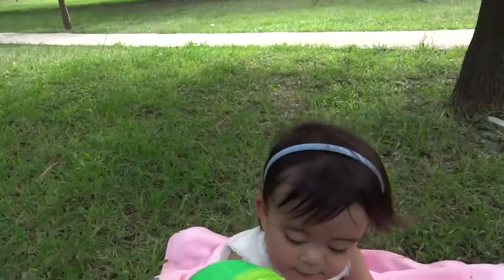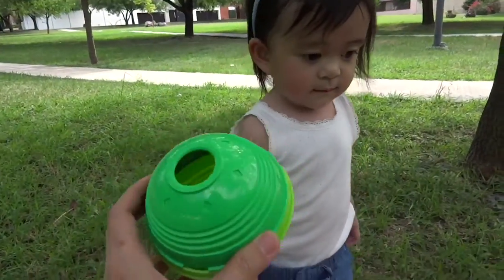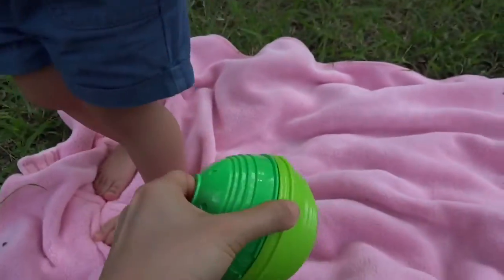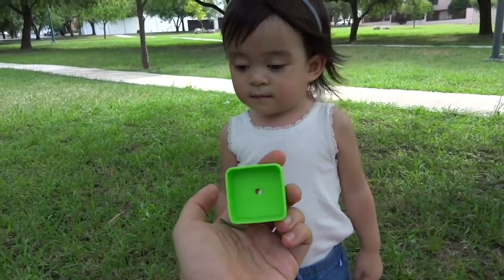What's inside the green ball? Let's open it. Yeah! It's a green square. Chook!